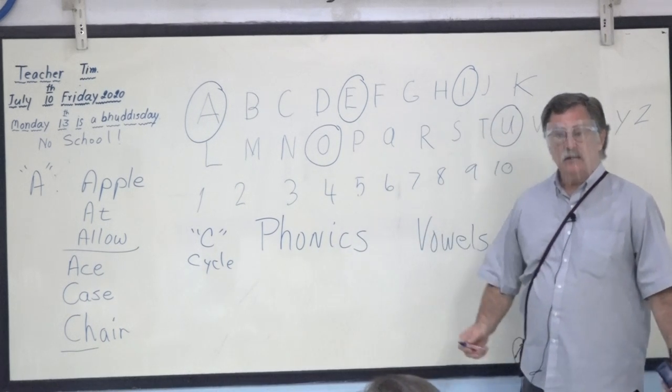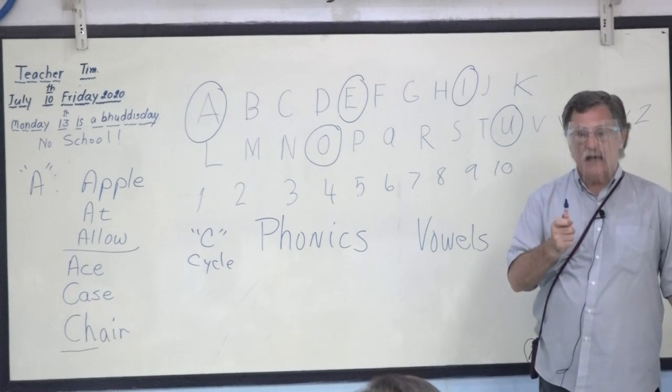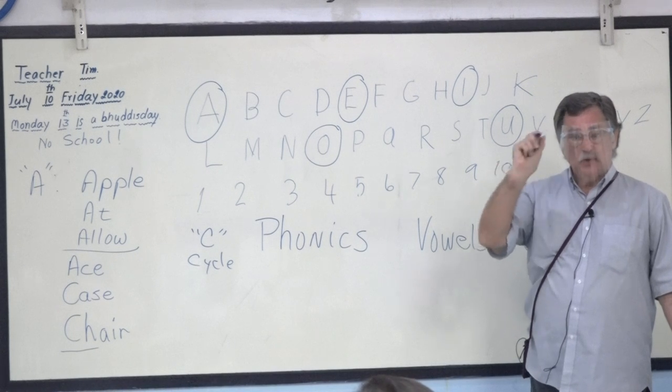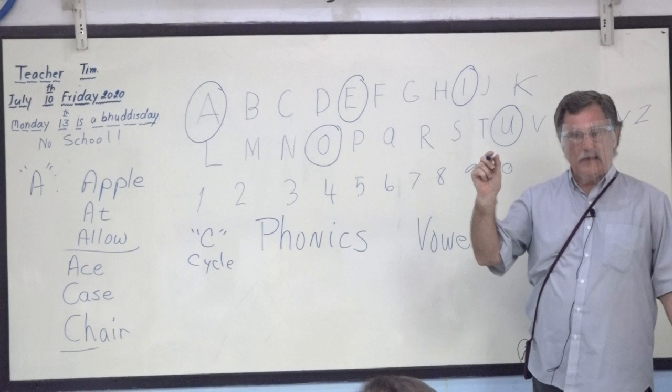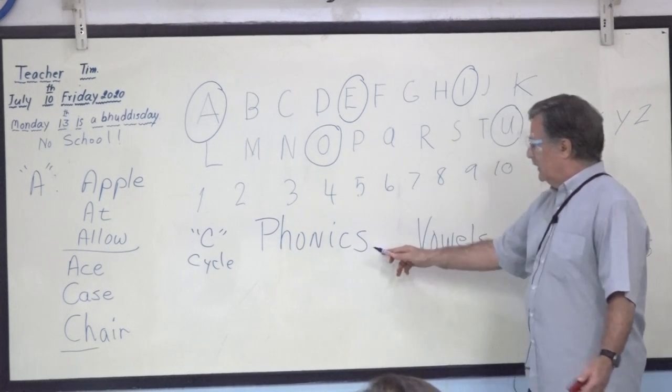Phonics. Each letter can have a different sound. In Thai, in Pasathai language, your alphabet, you can tell the sound by looking at the symbol. In English, you cannot. You must look at the whole word.